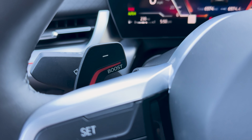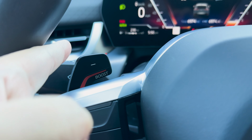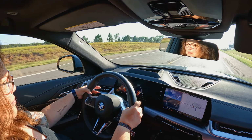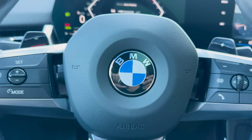But there's something really fun, and it's called Speed Boost. And it's located here on the paddle shifters. And what it gives you is an extra 10 seconds. If you hold the button down, if you hold the paddle shifter down, it gives you this 10-second boost of power. So if you're on an entrance ramp and you don't want to mess around, or you need passing power while you're on the road, you always have it.